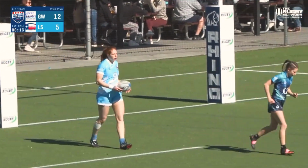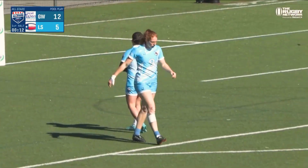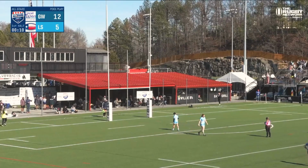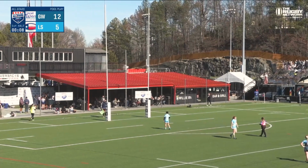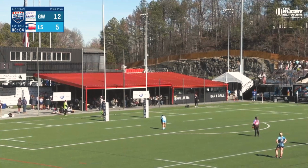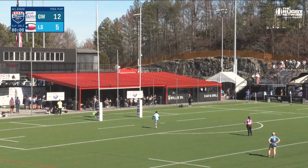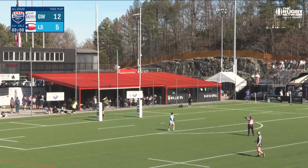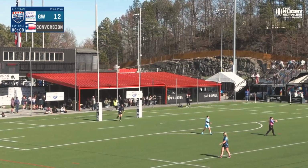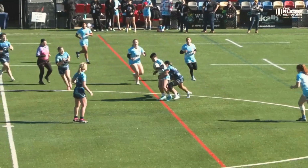Leah Lockerman, she had a lot of work to do just then. Her team giving her the ball a little late. She had to use the fend. She had to use some footwork. And, of course, that speed and stride that we've come to learn and love this weekend already here in Atlanta. It's right off that left post, and it's through, giving the full 7.